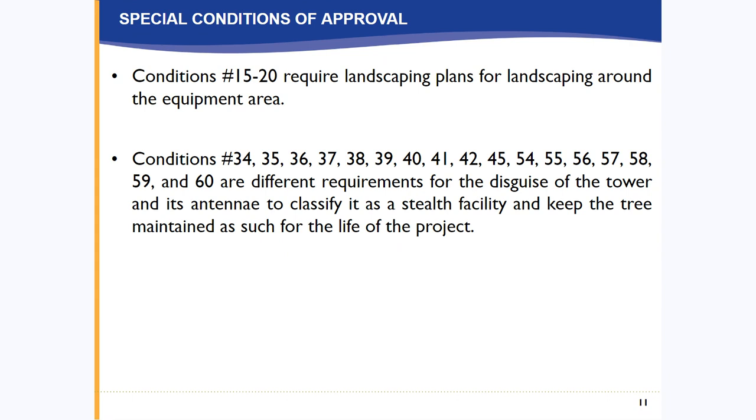Moving forward, we have the special conditions of approval. Conditions numbers 15 through 20 require landscaping plans for landscaping around the equipment area. Now regarding conditions 34 through 42, 45, and 54 through 60, these are different requirements for the disguise of the tower and its antenna to classify it as a stealth facility and keep the tree maintained as such for the life of the project. And those can be found in the conditions of approval.